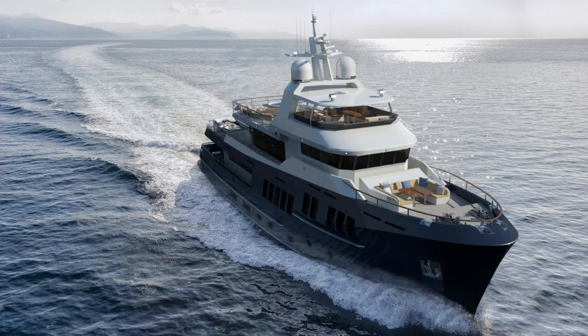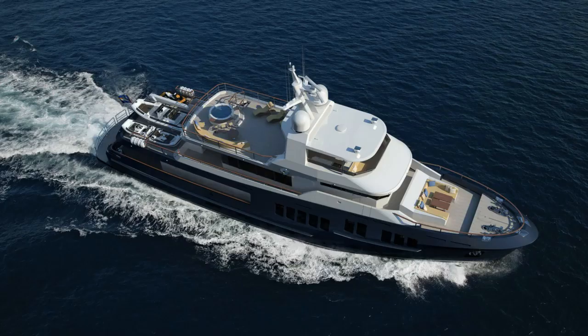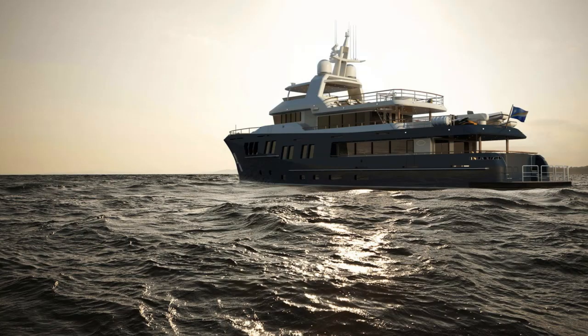When it comes to expedition yachts, yacht builder Bering has some impressive vessels. But the Bering 130 is worthy of a special mention. Her distinctive lines should leave you in little doubt as to her seaworthiness. She can hold 64,000 litres of fuel, meaning that at cruising speed, she will take you around 6,000 nautical miles without having to refuel again.